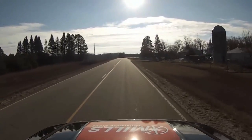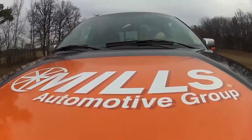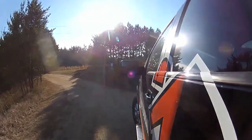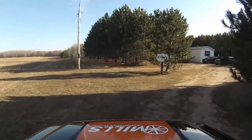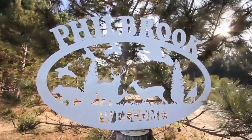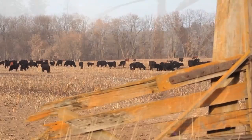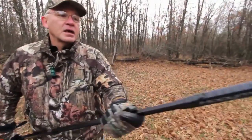It's still weeks prior to the season opener, but like any other hunt, it's always a good thing to do a little scouting. And boy, do we have an amazing piece of land to explore. This is Philbrook, a slice of central Minnesota woods and prairie that is the personal outdoor playground of longtime hunting product sales rep Bruce Hudala.